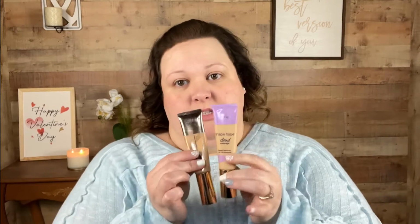Hey guys, well, I had talked about in a couple videos ago that I was going to try to do my Charlotte's Beautiful Skin Foundation against my Tarte Shape Tape Cloud Foundation. So I've had both of these in my everyday makeup bag. I've been using them. I have a little bit of a better opinion on them now, so I can kind of tell you a little bit more about them and what I think.